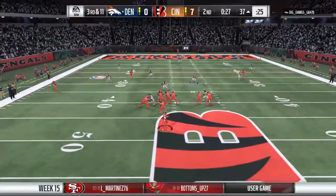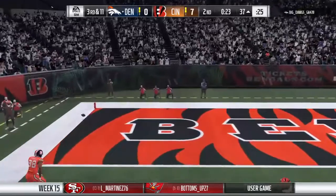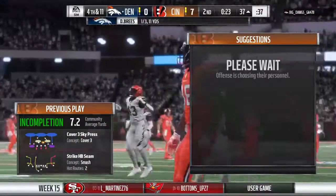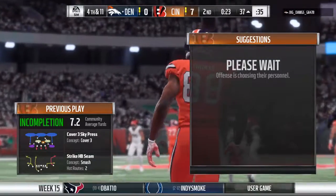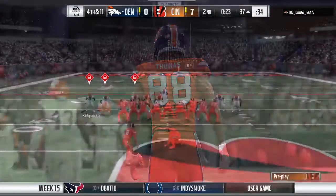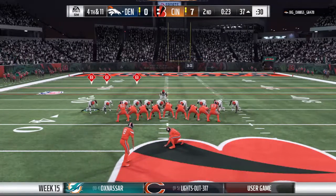Shotgun now for Breeze. And he couldn't hang on to it through the contact. Incomplete. Coverage was very good that time. A nice job to smother him as the ball arrived, and that ensured an incomplete pass. And it keeps 6 points off the board.